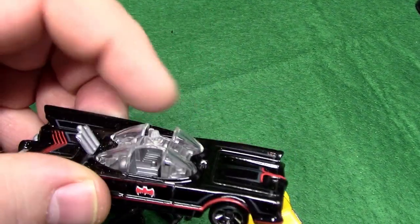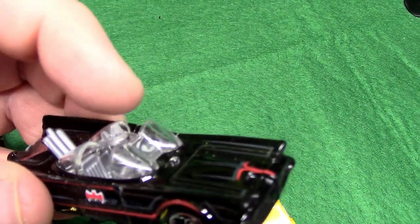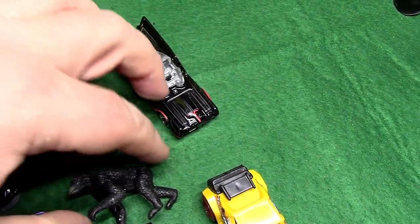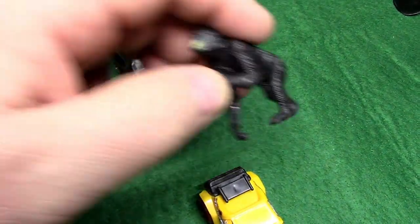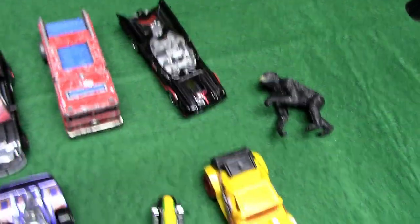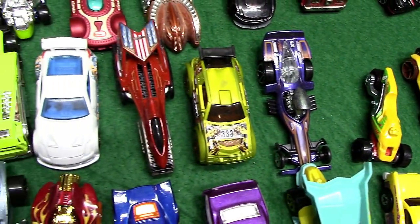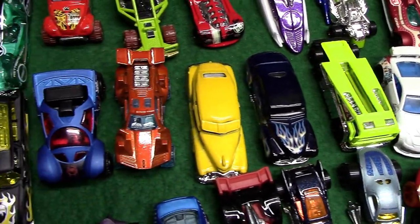And actually, you know what? I think it's missing, maybe that's the way they made it. I think it should have a colored light up here. That may be the way it was molded. And of course, this random monkey here. I don't know. Okay, so we'll go down the next row. So this will be row 2 of the Hot Wheels.